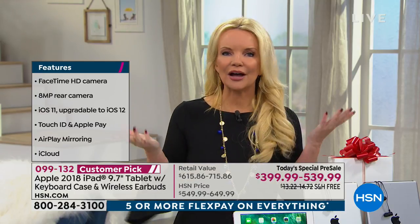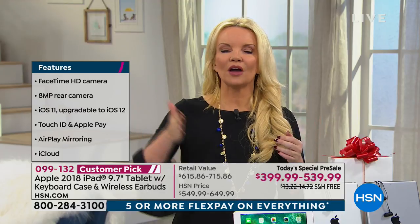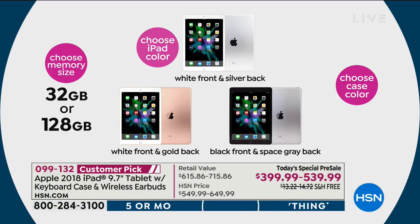All you need to decide is, do I want 32 gig or do I want 128 gig? And you're saying, well, how do I decide? If you want four times the amount of storage, but not four times the price, it's actually only $24 more on FlexPay, then go for the 128. I would honestly advise everybody to go for the 128 because it's $24 more on FlexPay to do it. And you never say, oh, I wish I had less storage.